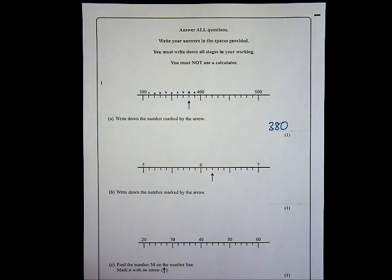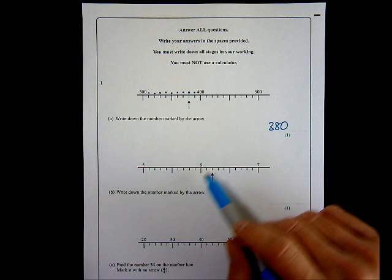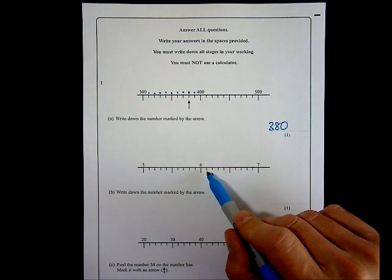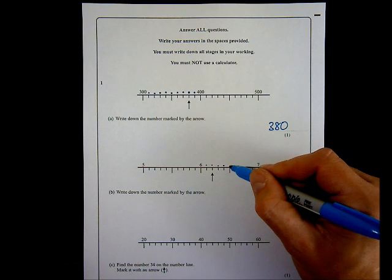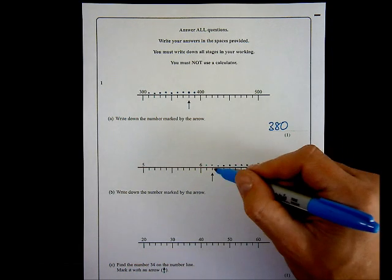In part B, same again, I'm asked to write down the number marked by the arrow, and I can see I'm going from 6 to 7. So my answer is in between 6 and 7 somewhere. So this time I'm going to go up in decimals, so I'm going to try 0.1. So 6.1, 6.2, 6.3, 6.4, 6.5, 6.6, 6.7, 6.8, 6.9, 7. So it does work. So this arrow here is at 6.2.